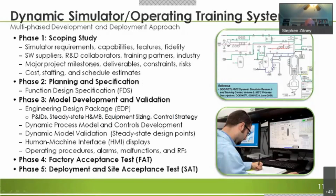Once we got approval to move ahead, we entered the planning phase. This is where we developed the detailed functional design specification for the simulator that we put out in the request for approval. Once the project was awarded to a software vendor, we entered phase 3, which was model development and validation. If you remember, I said at the time an IGCC with CO2 capture plant didn't exist. So in this case, we had to design the whole plant and all the controls. Typically, when an OTS is developed for a plant, it's for an existing plant.